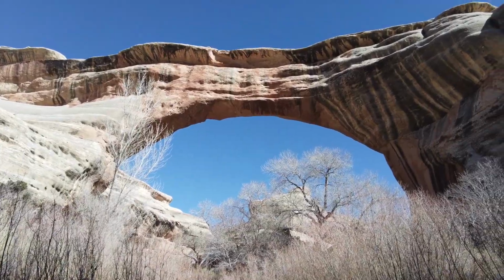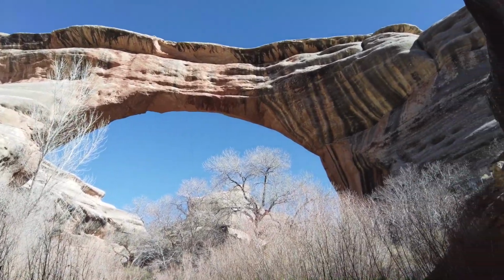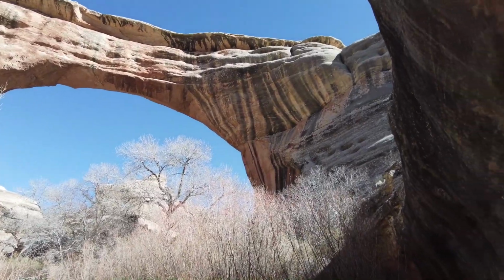So Corinne and I are just sitting in the shade here, or actually standing in the shade here. The canyon is quite deep, and there's lots of huge rock cliffs all around us. The arch is right behind where Corinne's filming from. And this is actually a great vantage point looking back towards the arch.